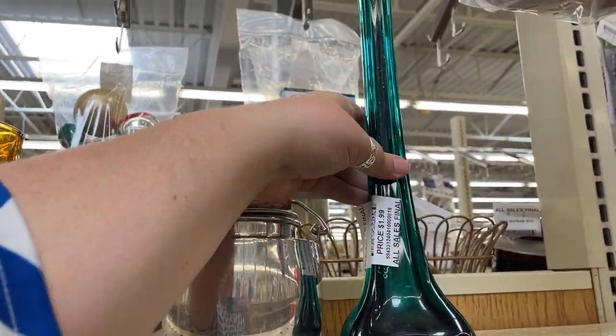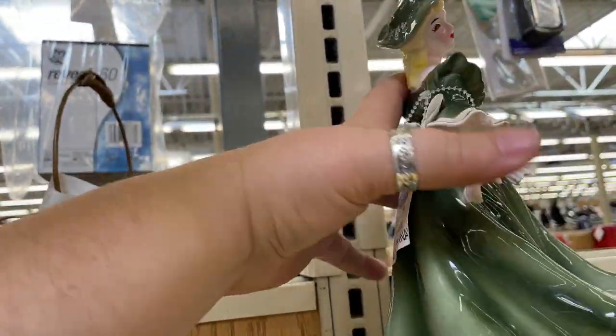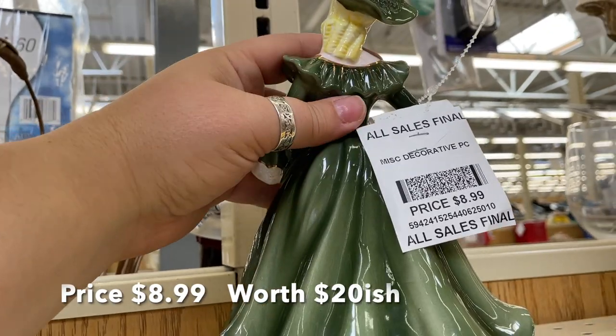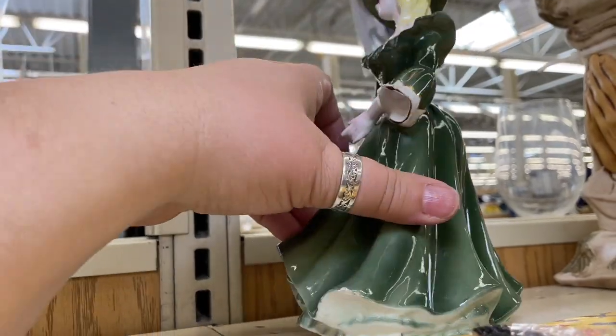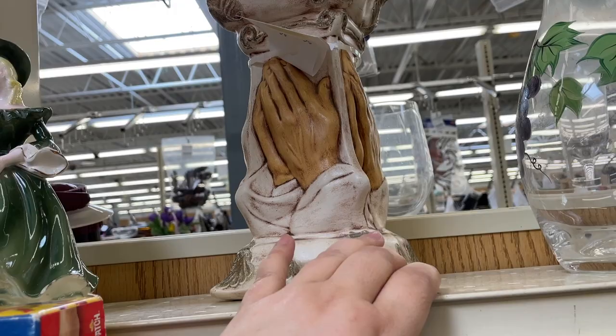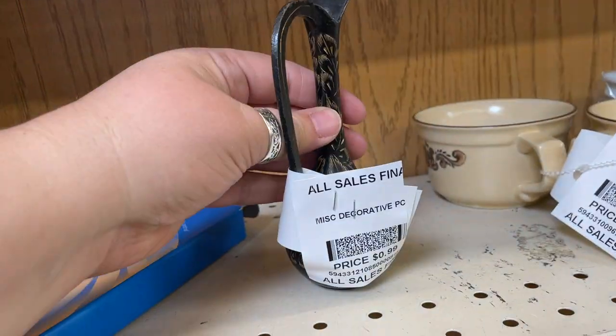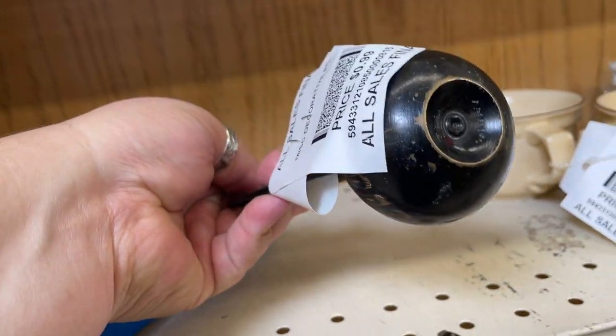There was some nice things up here on this shelf, some glass, and this girl was pretty. Looks like she had all her fingers, but I didn't like that price tag. I'm guessing she was maybe a Napco piece. That was interesting. And then I saw this little piece. And for 99 cents, I mean, yeah, that came home with me. I had to grab this. It was 99 cents. It's just a really cute, small, etched brass piece.